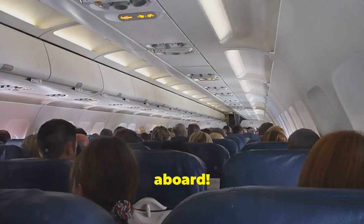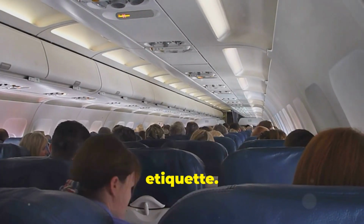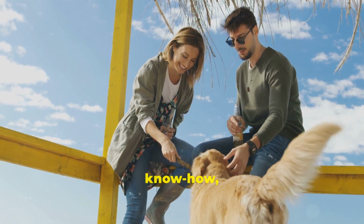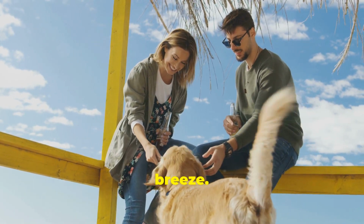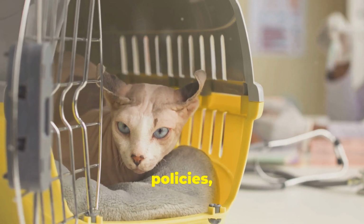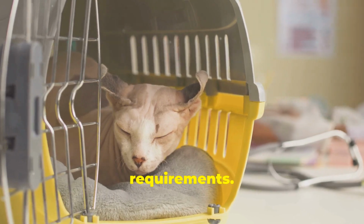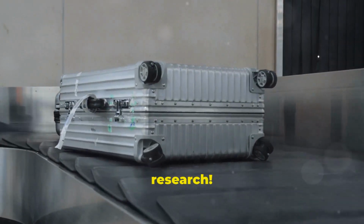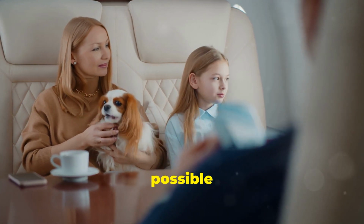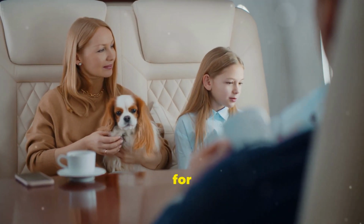All aboard. Navigating airports and in-flight etiquette. Flying with your furry friend can be an adventure in itself, but with a little know-how, you can make it a breeze. First things first, check with your airline about their specific pet policies, fees, and carrier requirements. Every airline is different, so do your research. When booking your flight, try to choose direct flights whenever possible to minimize travel time and stress for your pet.